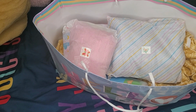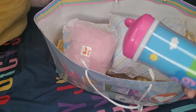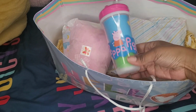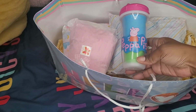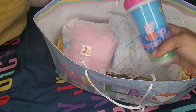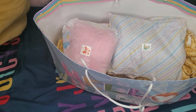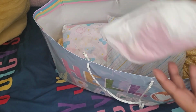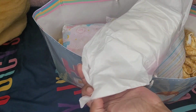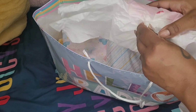Okay, so we'll start with the goodies first. This isn't actually for her. This is for my toddler, Akiri. And that was a little present from the artist and my reborn sis. And I think that's super cute. So we'll put that to the side. And I want to start with this one. So we'll open this one first. So pretty.